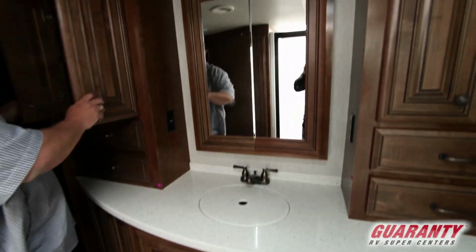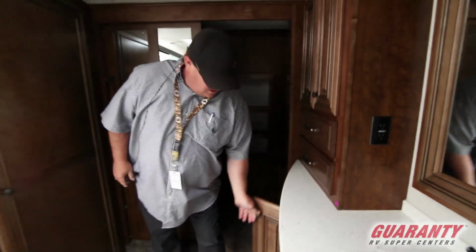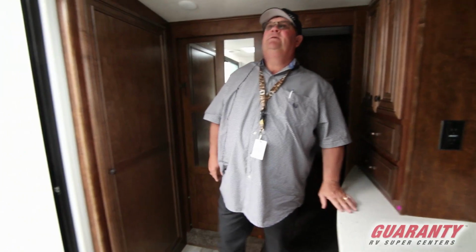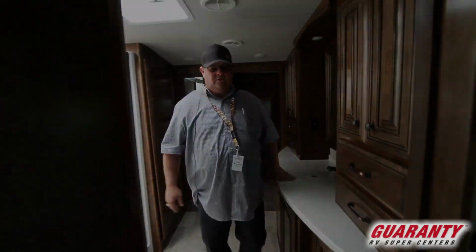Cabinets on both sides of the sink. You got your sink there, Corian countertops, storage underneath, porcelain toilet. So what an awesome unit. I mean, this is beautiful in here.